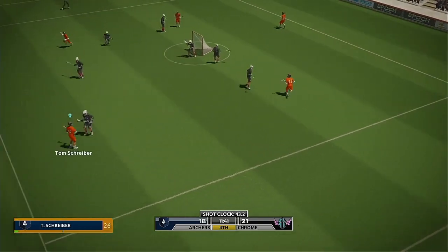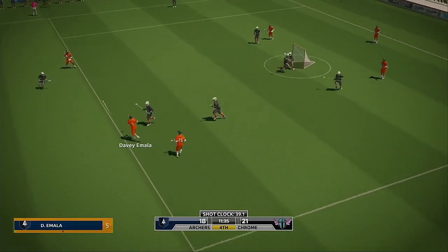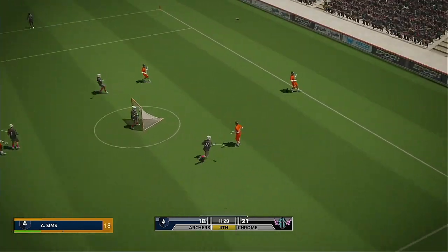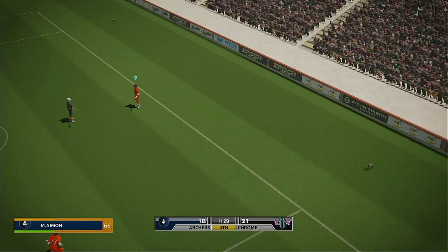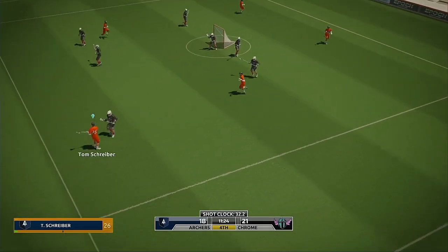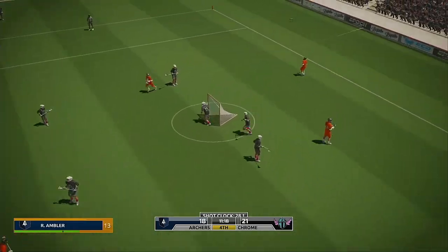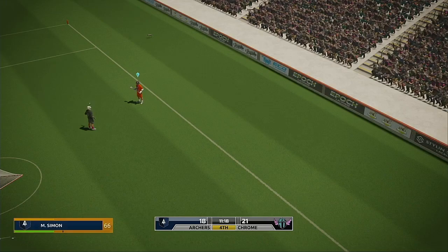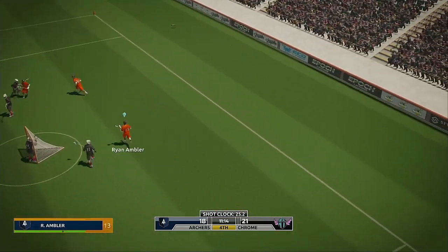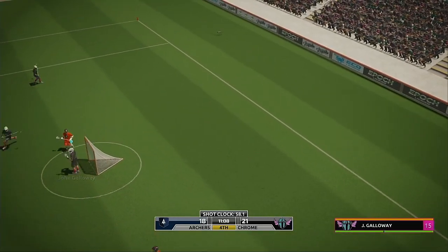Side left. Ball stop center. Ball stop center. Takes the shot. Flies over the top. Blue ball. Ball side left. Ball stop center. Austin has the ball now. Ball stop center. Misses high. Ball side right. Ryan. The home team with a chance now.